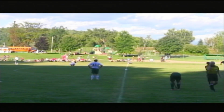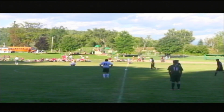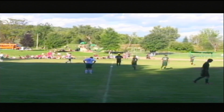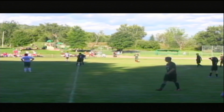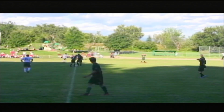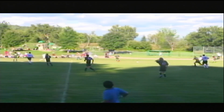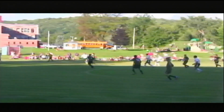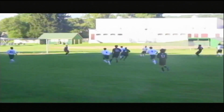One through traffic by Darby Pollard. The other one was scored by Mac Walton. Once again, he was their leading scorer last year, 24 goals as a freshman. Probably his first marker of the year. I believe this is Green Mountain's first game of the year, as well as West Rutland's. So, second half starts. And it looks like Green Mountain is looking to play through feet. Darby Pollard, they really like this left-hand side.